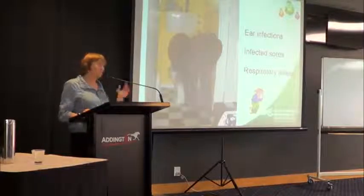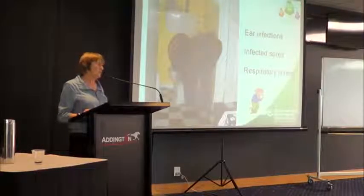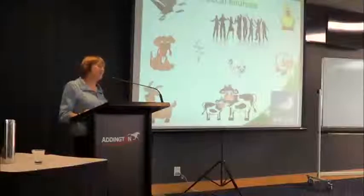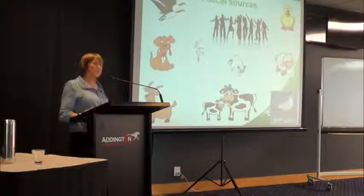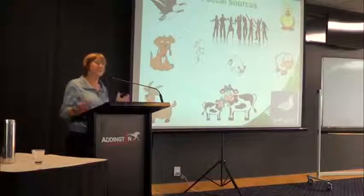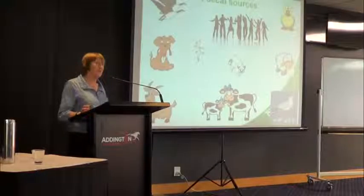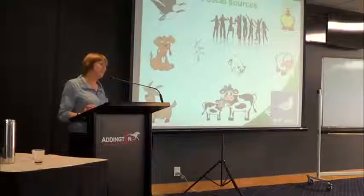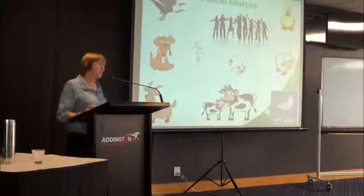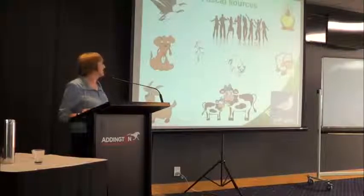Now, the source of the microorganisms and these disease-causing organisms, the pathogens that we are concerned about, there are multiple sources, but it is the warm-blooded animals, including humans as well. Here you can see quite a range of the different sources of the microorganisms that we get in our water, and obviously different sources depending on what's happening in the catchment.